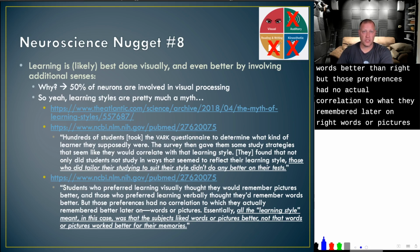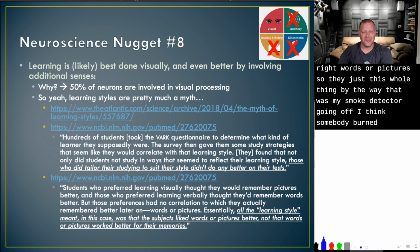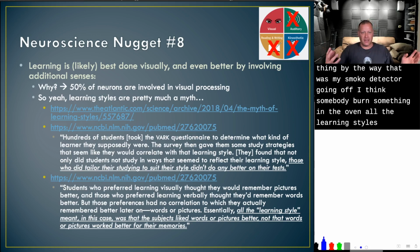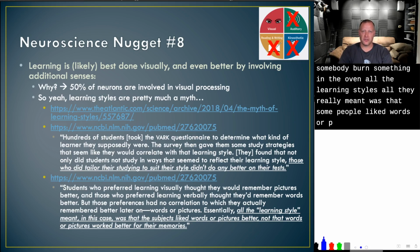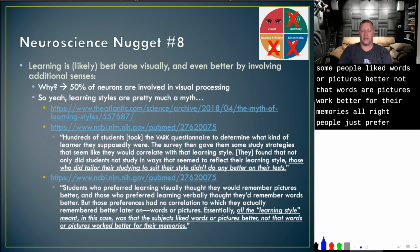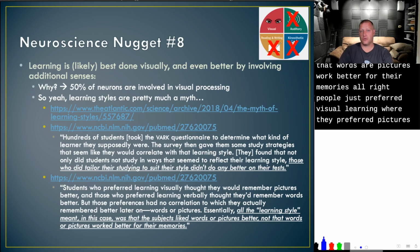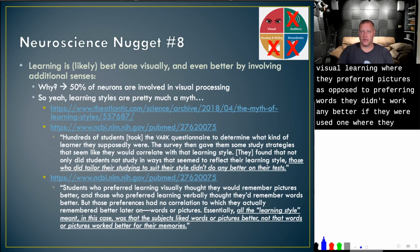Words or pictures. So the gist of this whole thing, by the way, that was my smoke detector going off. I think somebody burned something in the oven. All the learning styles, all it really meant was that some people liked words or pictures better. Not that words or pictures worked better for their memories. People just preferred visual learning, or they preferred pictures as opposed to preferring words. They didn't work any better if they were used one way or the other for learning.